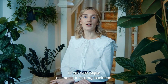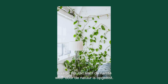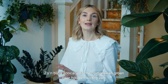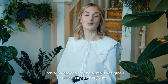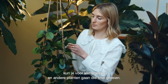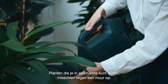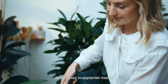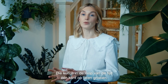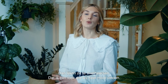There are two aesthetics that I feel really inspired by. The first is this really overgrown look where it almost looks like the space has been reclaimed by nature. It's this kind of almost post-apocalyptic advance of greenery, which we love. And I think if you want to create a look like that, you can go for vines and plants which are going to grow quite quickly, the sort of plants you can train within a space, so perhaps you could train them up a wall, or you could choose trailing plants which over time you can position in ways that will, you might want them to go off in one direction and really look like they've taken over. So that look we really love.